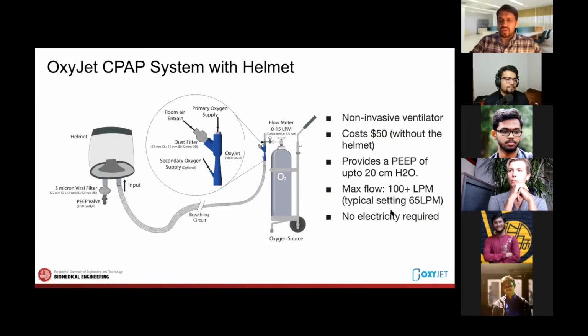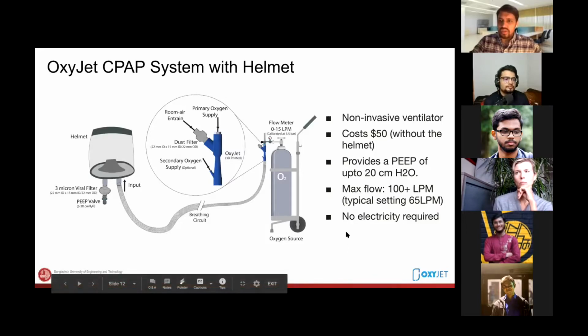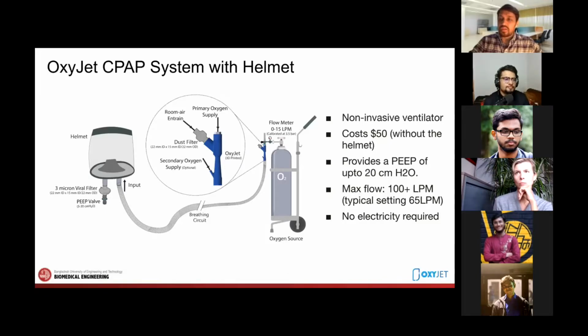But we've optimized the setup where the typical operating setting is 65 liters per minute, to balance the FiO2 and the PEEP and everything. Because if you go 100 plus, then the FiO2 goes down, and we might not have enough oxygen cylinders. But the main thing is you don't need any electric power. You connect it, it's very easy to use, and it just works.